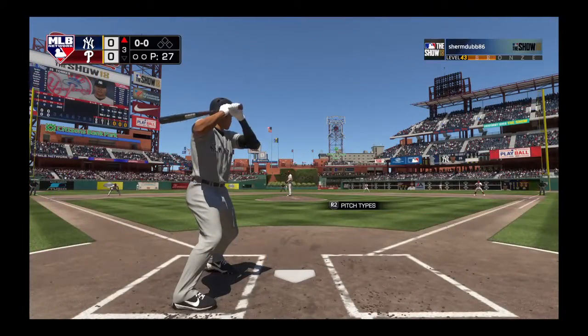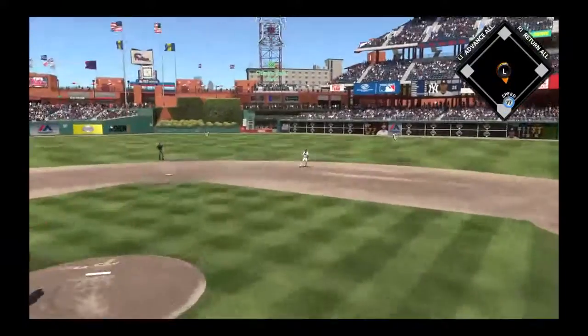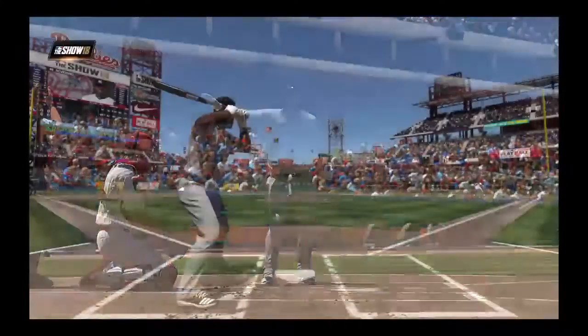Stepping up now, number 25. Will take his first hacks here. Number 25. Hit out towards second. To his right, Hernandez. Throw to first in time, and the leadoff man is gone to start the third.